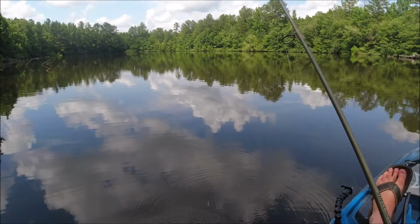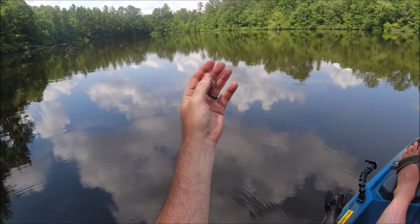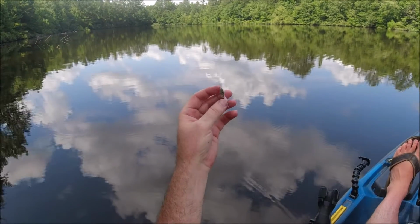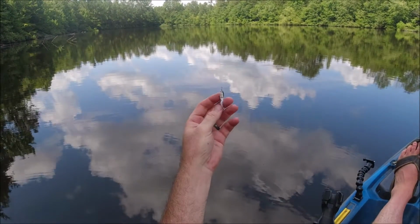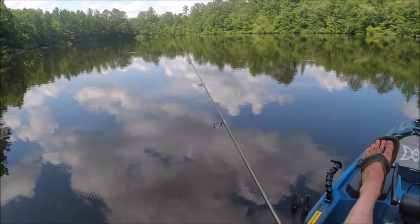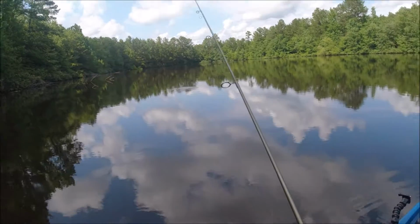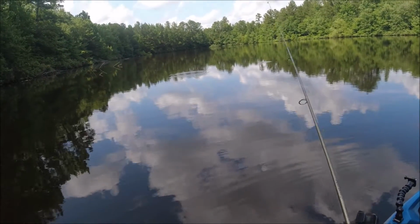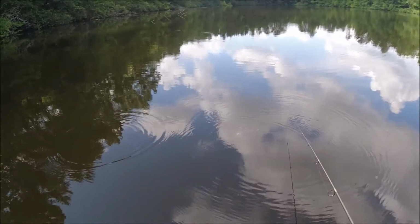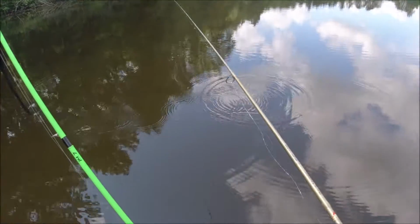Well, I didn't have any more bites on my cool little inline spinner, a little tiny one. I've gone a little bit larger. This is a 1/24 ounce rooster tail, little tiny rooster tail. And so we'll see if we have any luck with that. Well, it casts a little better. It's a good looking little bait. You'll see it.